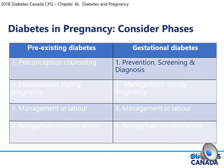Now we turn to gestational diabetes, prevention, screening, and diagnosis.